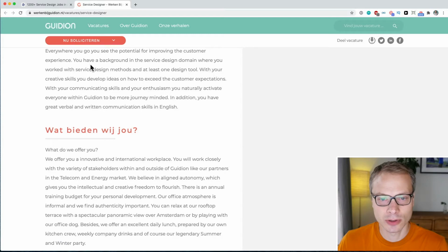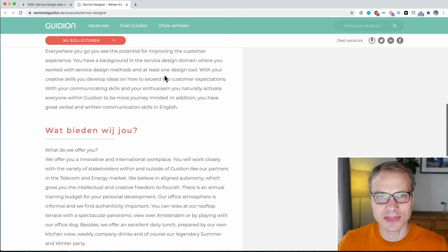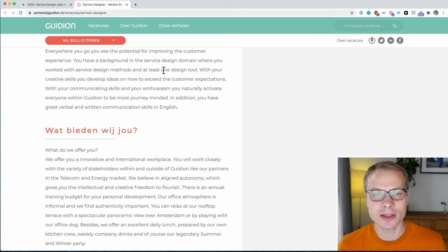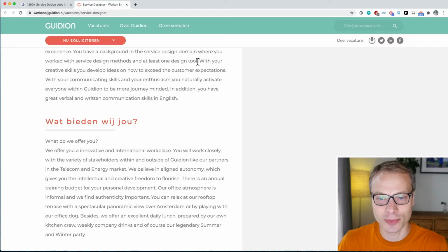Let's scroll down. You worked with service design methods and at least one design tool. What do you mean? What kind of design tool? I can design with a lot of things. A lot of things can be a design tool. So I feel that they have a specific thing in mind here about what I have to do, but they're not communicating it really clearly. At least I'm not getting it from here.